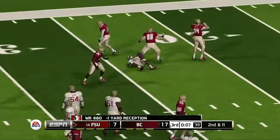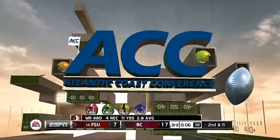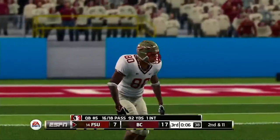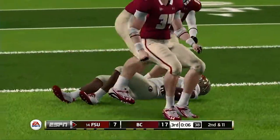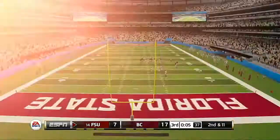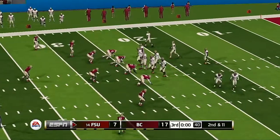And they got him for a loss. Quick strike to the receiver, taken back a yard. Not much going on there. Those kind of plays will not work against this defense. You can be sure of that. From their own 24-yard line, it's second down.